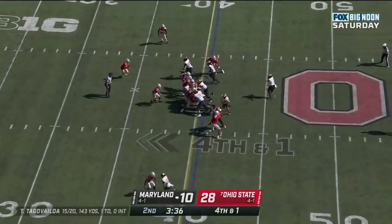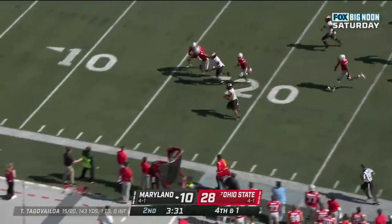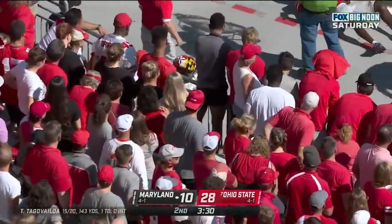On fourth and one, Famatau's got the first down. He breaks into the next level inside the 20. Shoved out at the 11. First down scamper.